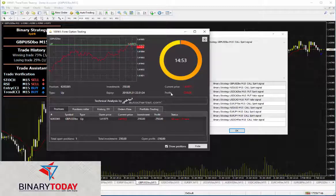All trades with Binary Strategy are 15 minutes, and this is an expiry time that I like a lot for 2018 and for moving forward. I've spent a lot of time in the past with 5-minute expiry times, 30-minute expiry times, and 1-hour expiry times, but I find that my favorite of all of these is 15 minutes. I still use the other expiry times, and I appreciate the systems that provide signals for them, but my favorite right now, and the one that is certainly the best in the market, is Binary Strategy.